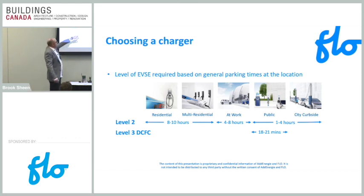In residential, multi-residential, it's 8 to 10 hours. So I'm parked for so long, and I'm only driving 45 kilometers. I don't even need the 30 amps that the level 2 charger provides to give me 35 kilometers an hour. I can go down to 15 amps. And from your retrofit building side of things, that means I can now get 4 chargers on a 140 amp breaker and share that power across to really increase the overall longevity.